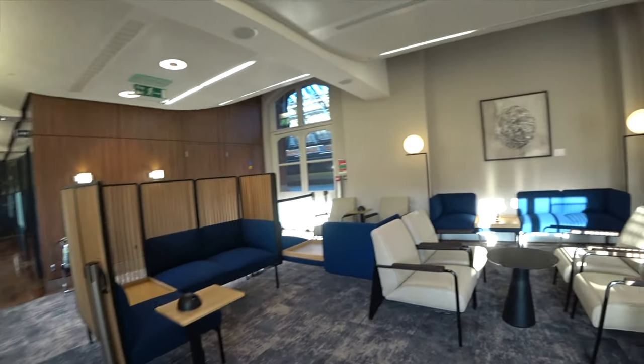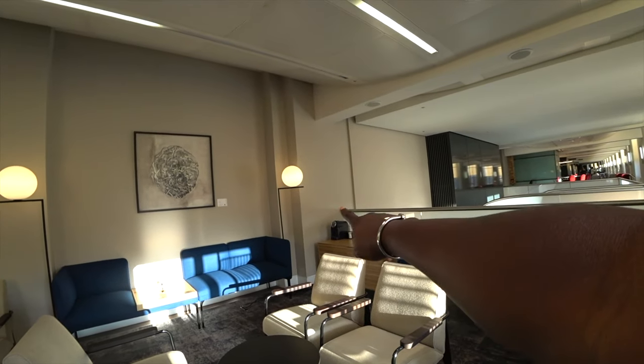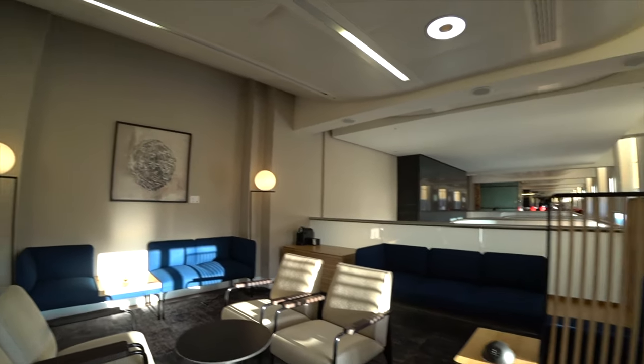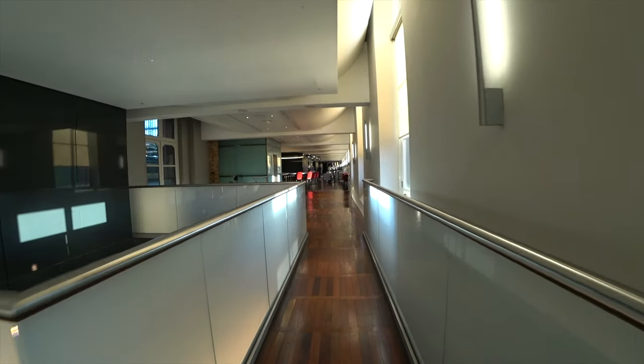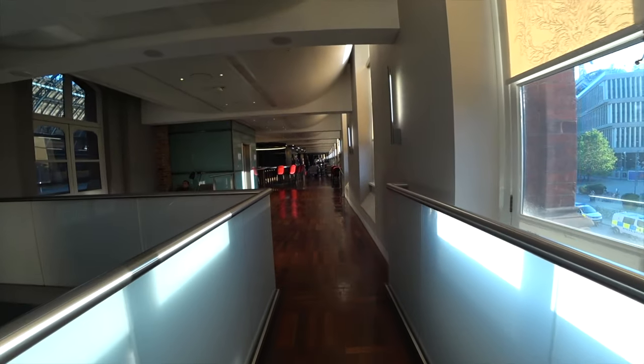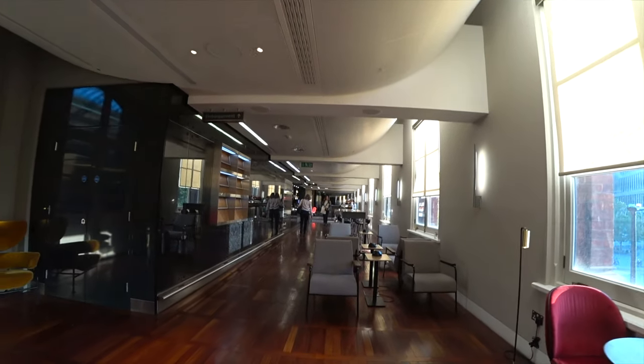Wow, that's pretty amazing, isn't it? Look at the chairs. They're very, very comfy chairs. They have a coffee machine there. Wow, this is like a lush version of the lounge. Everybody goes downstairs, but actually upstairs is more beautiful than downstairs. It's very quiet this morning though.